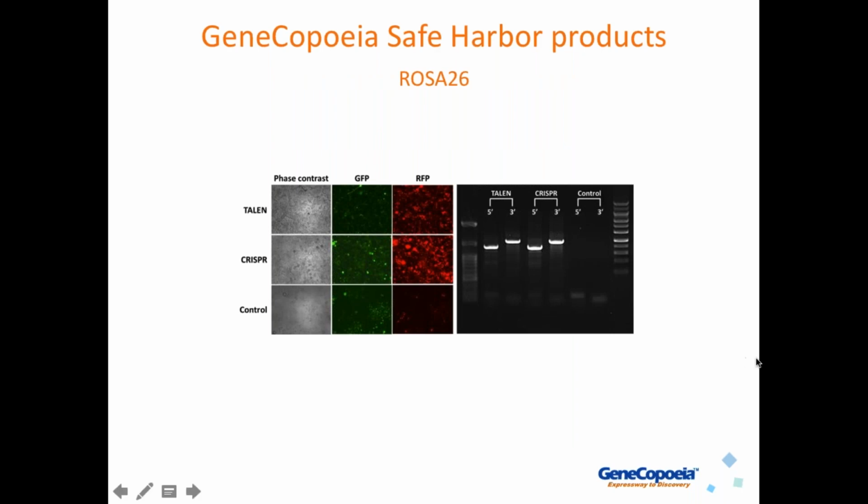So the data shown here is just to show how well the Safe Harbor knock-in ORF system works. This is from the ROSA26 system. We transfected mouse Neuro2A cells with the Safe Harbor components and a knock-in donor clone containing both GFP and RFP. And so this shows both the TALEN and CRISPR knock-in kits. When we look after transfection, we see both GFP as well as RFP expression in both cases. We also see that for the control because we selected for puromycin. Control is transfection without the CRISPR or TALEN components, just the donor clone. This is expected, but when you do the junction PCR, you will only get PCR products if you got insertion at the correct site at the Safe Harbor locus, at the ROSA26 locus. And we see that for both the TALEN and CRISPR kits, but not for the control, as expected.